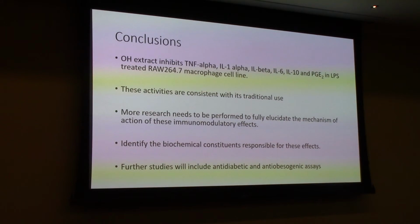These activities are consistent with its traditional use, and more research needs to be performed to fully elucidate the mechanism of action of these immunomodulatory effects because of the complex signaling that we saw. We don't know exactly what's being inhibited, and also to identify the biochemical constituents within Oplopanax horridus extract that are responsible for these effects. And further studies will include anti-diabetic and anti-obesogenic assays.